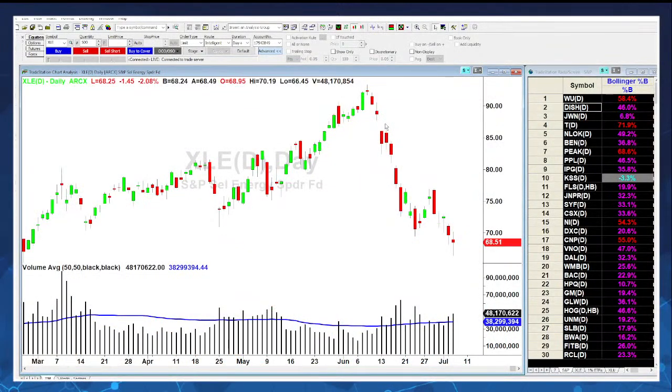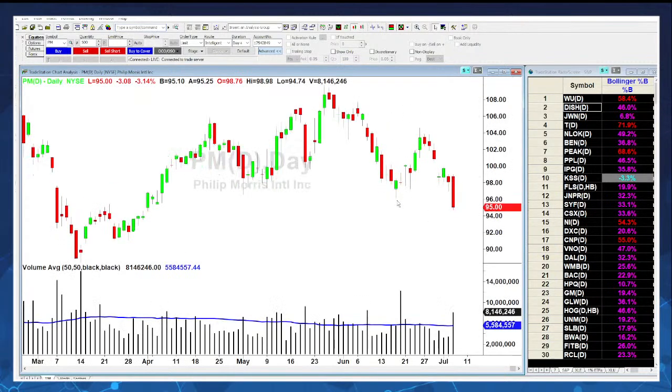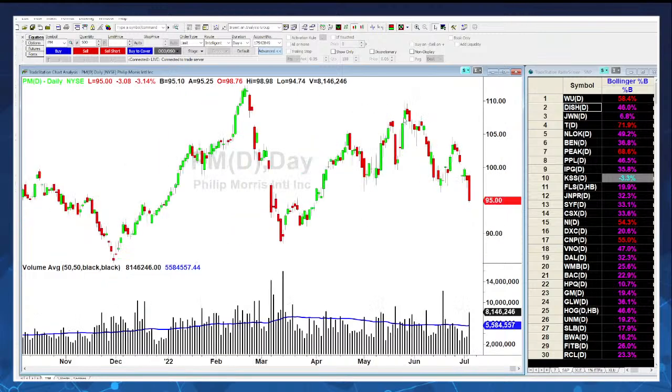Let's go look at, what do you want to look at? How about, we looked at Dollar Tree, which wasn't great. How about Philip Morris? Okay, so you look at Philip Morris right now, and you have a situation where it's been trending down, right? Not aggressively. I would argue that this is actually a head and shoulders pattern. And you have this huge pain day today.